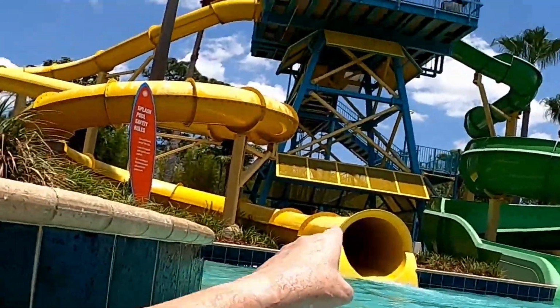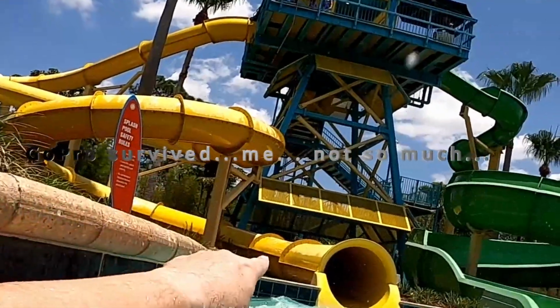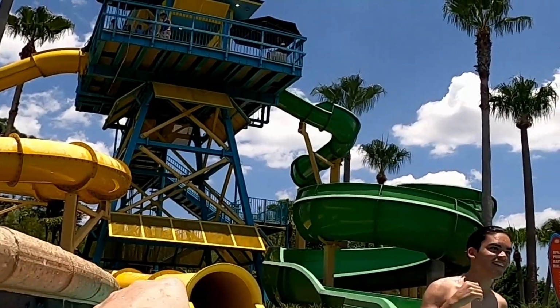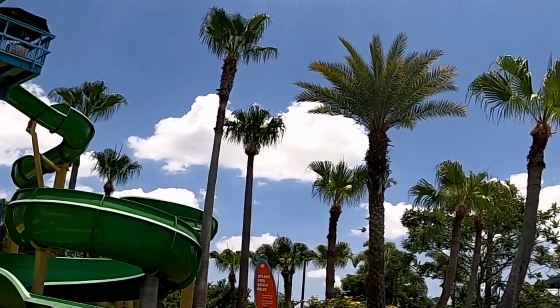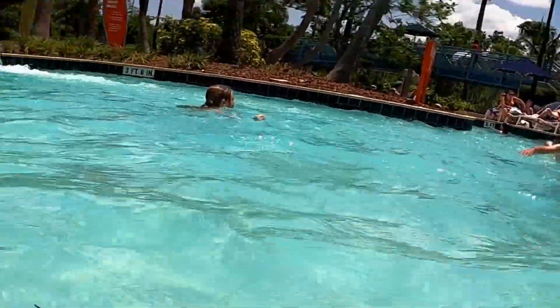This camera, we're gonna find out how good a GoPro is because it's been dropped a couple of times today. Whenever I came down the slide right there, almost all the way down, the camera hit the edge and it jerked me kind of backwards. Probably heard me take a big old gulp of water.